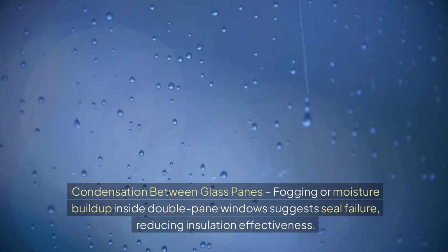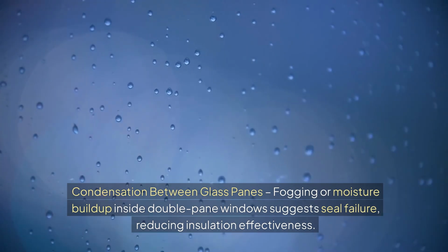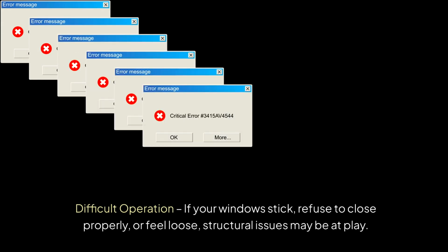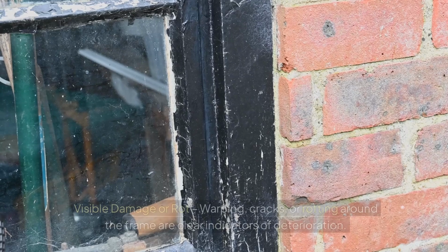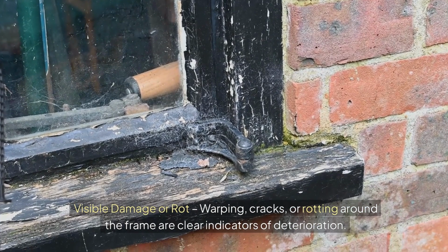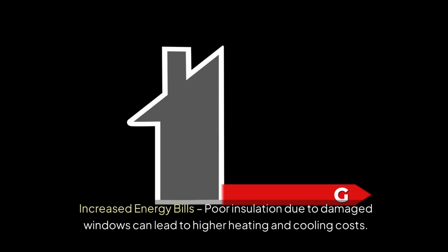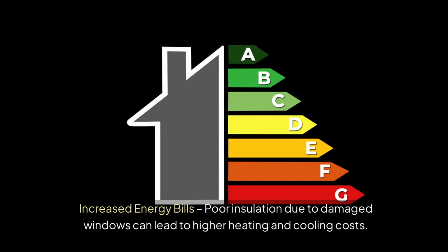Condensation between glass panes. Fogging or moisture buildup inside double-pane windows suggests seal failure, reducing insulation effectiveness. Difficult operation. If your windows stick, refuse to close properly, or feel loose, structural issues may be at play. Visible damage or rot. Warping, cracks, or rotting around the frame are clear indicators of deterioration. Increased energy bills. Poor insulation due to damaged windows can lead to higher heating and cooling costs.